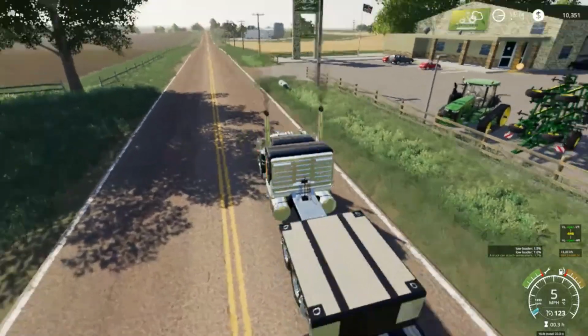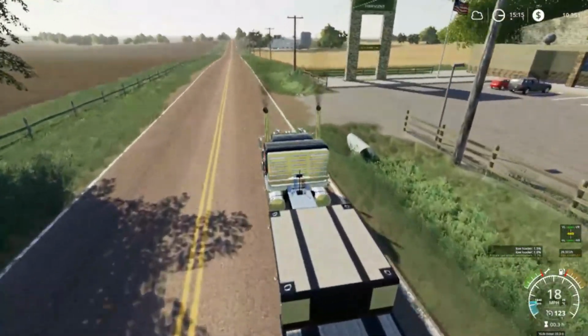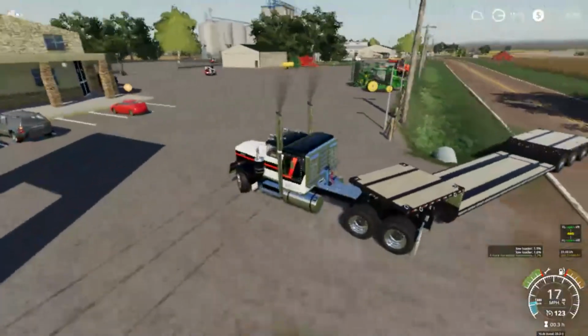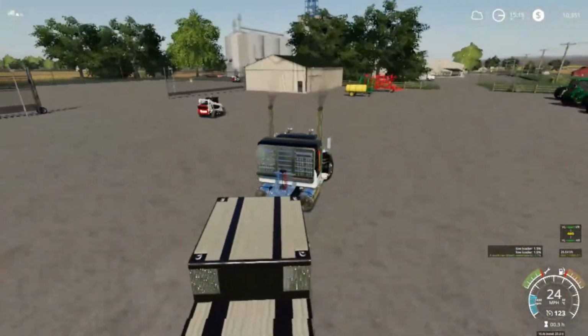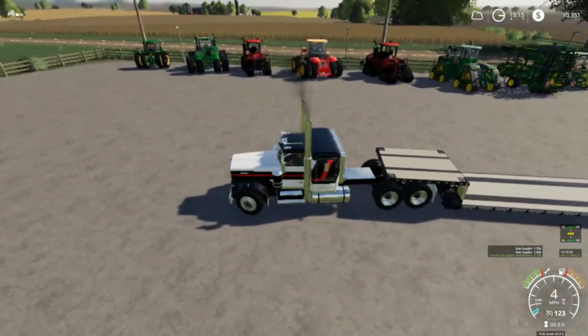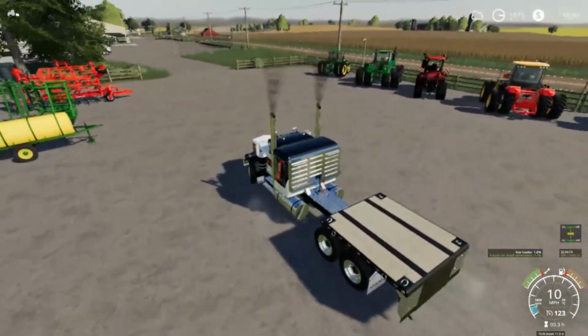Well, guys, it's the next afternoon. Today we're going to be demoing a brand new Bobcat from the dealership here. Dealership of mainly John Deere, but they've got Versatile. We've got some Case, but I think those are just used that were traded on John Deeres, like they should be.